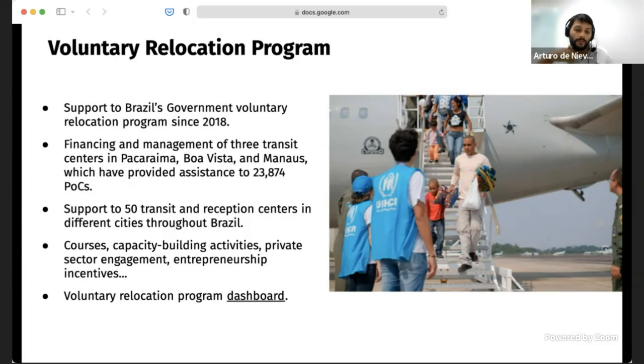UNHCR, we are leading one of the modalities of this program, which is called the institutional modality, and is focused on the people who are particularly vulnerable and whose integration is really, really hard. Like, for instance, a couple of months ago, we made a partnership with a municipality in the south of Brazil, close to Rio de Janeiro, where we were able to relocate a group of elders who had been in Boa Vista for more than 2 years and whose integration was extremely hard. So we made an agreement to make this possible. Sorry, I'm talking too much. So next slide.